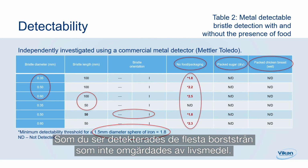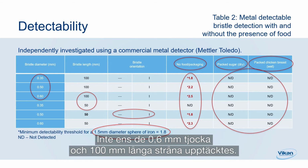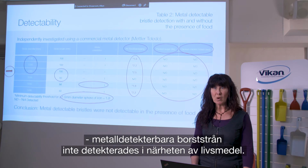Now you can see in red that most of the bristles were detected when no food was present, but as soon as you add food, none were detectable. Even the 0.6 thick 100 mm, that's 10 centimetre long bristle, wasn't detected. Consequently, the study concluded that metal detectable bristles were not detectable in the presence of food.